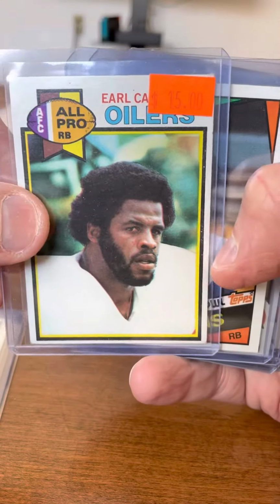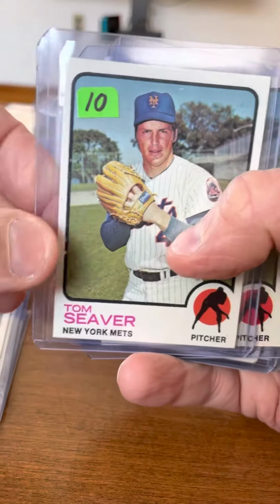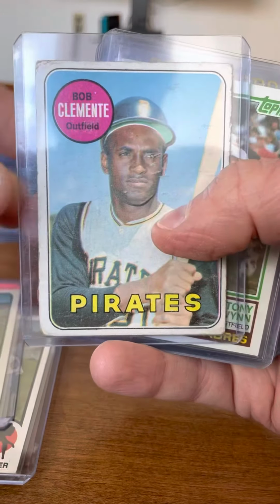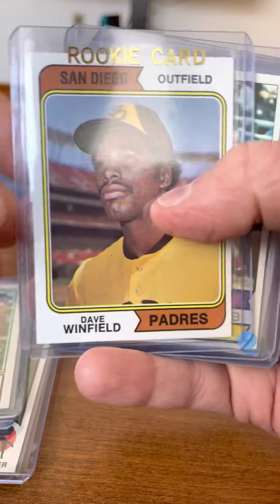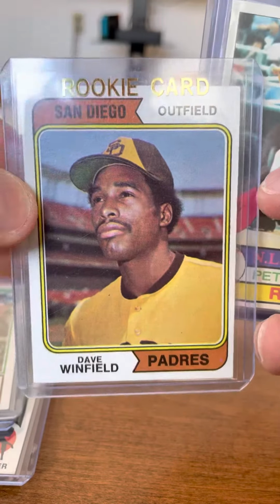Earl Campbell's 79 Topps rookie. Eric Dickerson's rookie. I had a couple of Tom Seavers here, not rookies, but these are some nice cards. Clemente, 69 Topps. Tony Gwynn rookie, 83 Topps. Beautiful Dave Winfield rookie. This thing's really sharp.